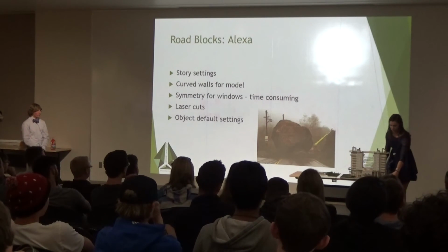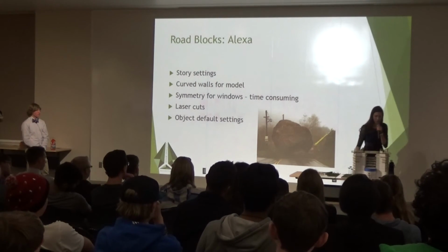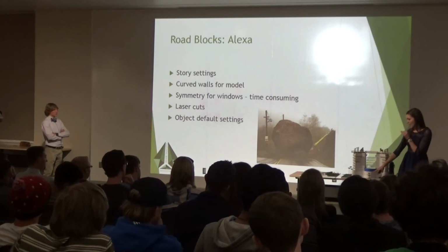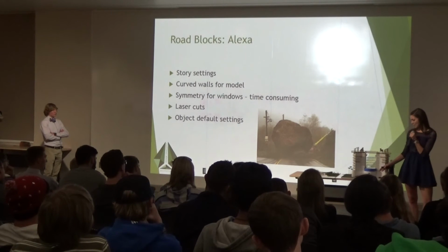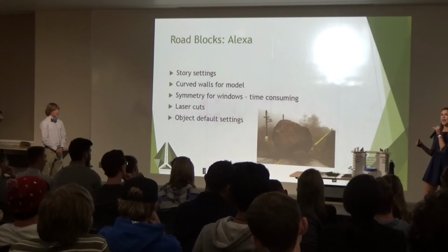So I'm going to turn this around. Okay, so you can see sort of the curved walls on this. What I did is I made flat walls in ArchiCAD, just like Tyler did, and then printed them out on pieces of paper. The difference was I put them on poster board that could bend, and then I glued them on there.